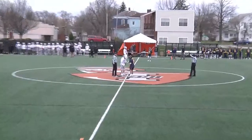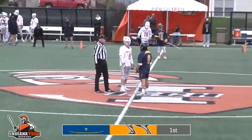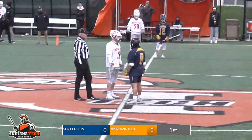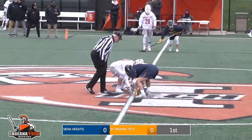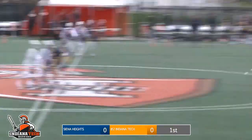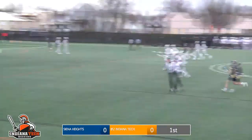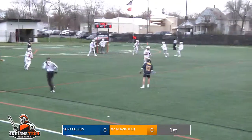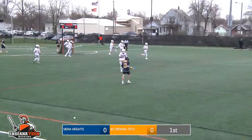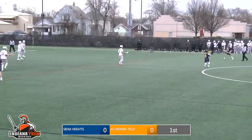All right, there we have it. Ready to get going, eager to do so here between these two teams, looking to get started right at 4 o'clock. Indiana Tech looking to improve on their 9-0 record so far, and off we go. Siena Heights does win the opening draw. It'll be Jay Gallagher. He'll get it right off to Plemons. Right back to Gallagher here as Siena Heights makes their changes and gets set up on offense.